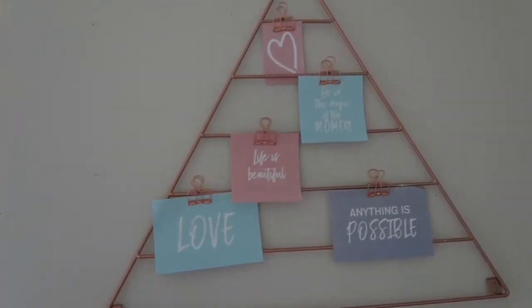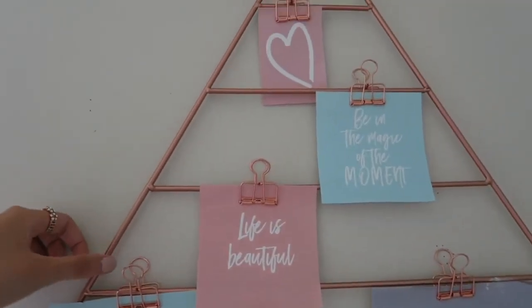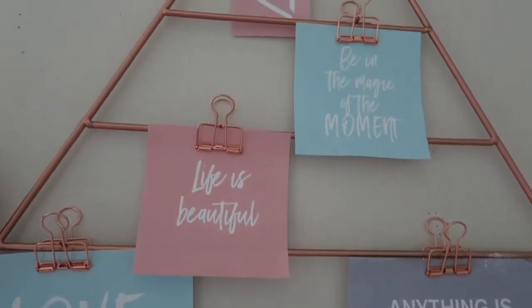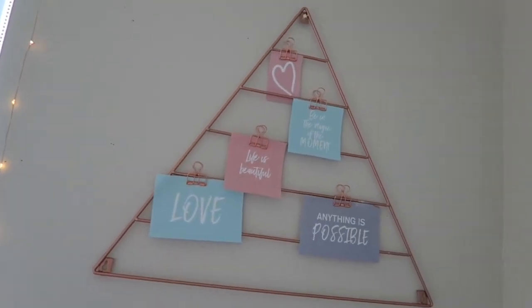And then when you move onto this side, I just have this little wall decor here. It's just a rose gold, triangular photo clip art thing. It has some more motivational things like life is beautiful, love, anything is possible, be in the magic of the moment, and just cute stuff like that. I love rose gold.